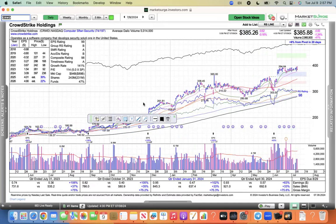CrowdStrike, another stock that I own. It looks a lot like Novo, where it's just going sideways. Little stealth accumulation, I believe, where it's just forming this box, pulling back to its moving averages, and it's shaking people out. It's got to break out of that box before I get interested in it.